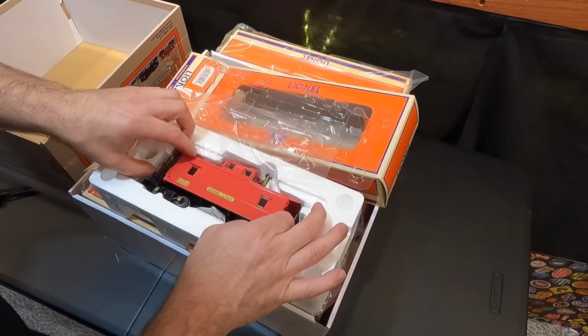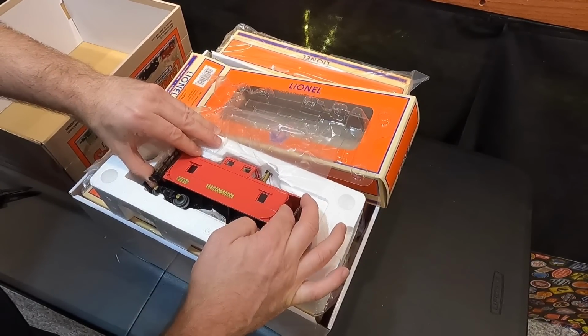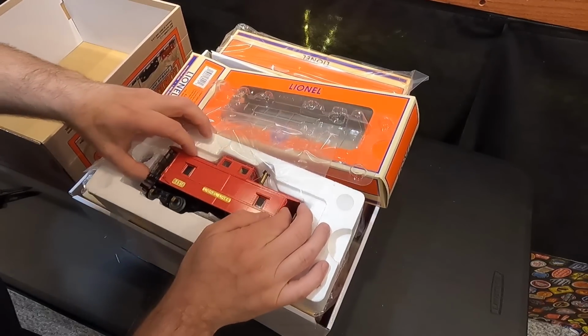Let's see what I got here. I'm wondering if I should put on my gloves to handle these, because with tinplate, it's always so shiny. I usually wear gloves when I'm handling it.